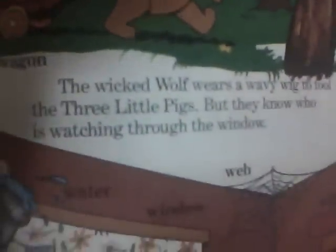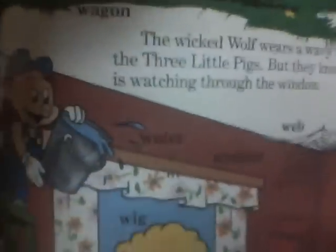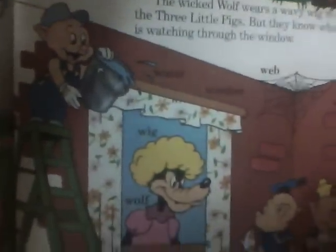W. Winnie the Pooh walks through the woods with a wibbly wobbly wagon full of watermelons. The Wicked Wolf wears a wavy wig to fool the three little pigs, but they know who is watching through the window.